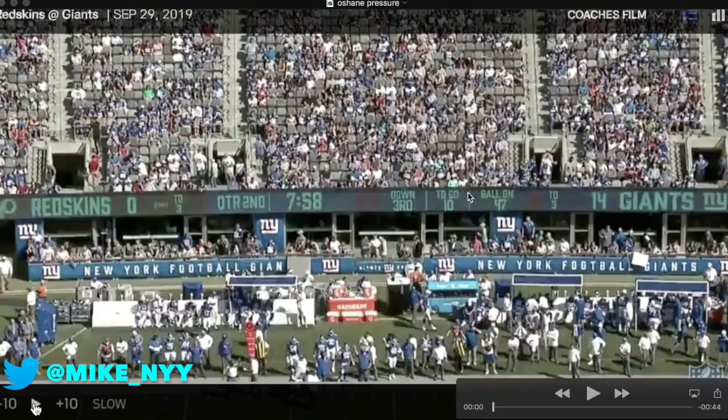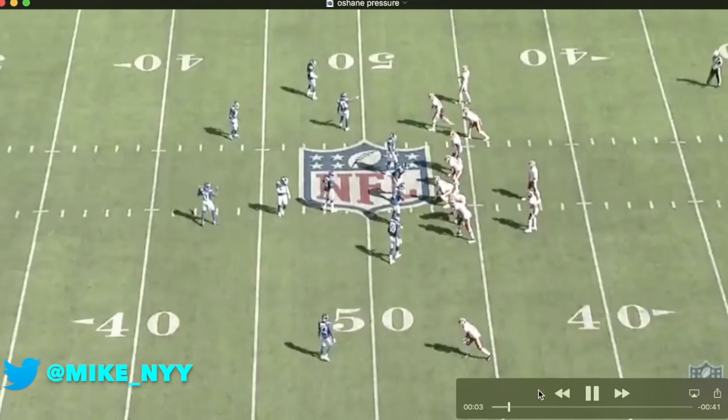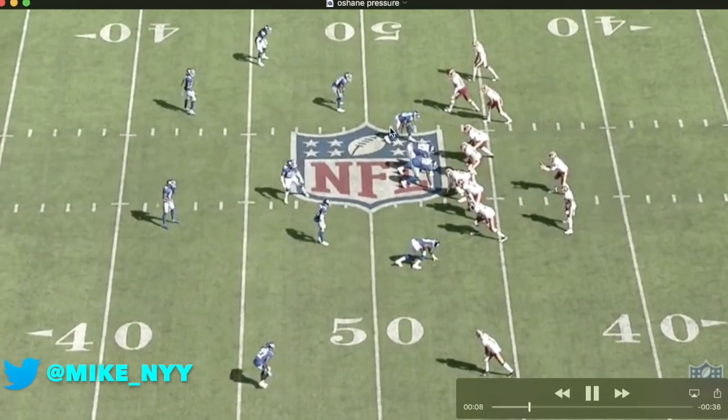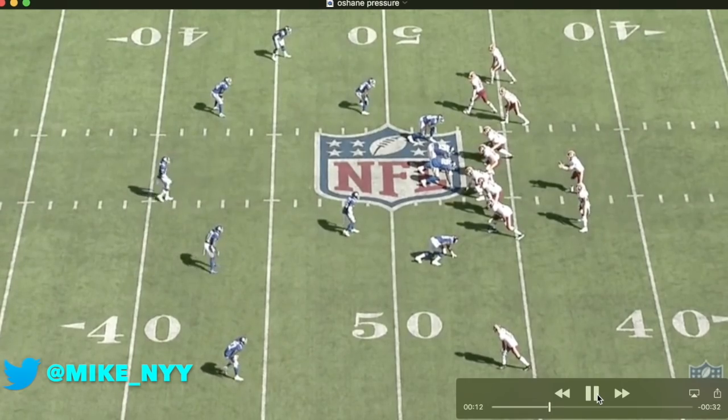They're on, I think, the Giants' 47 or their own. I mean, it's within 6 yards either way, so it's really not that far. But once they're on their own 30 or 47. So I think Oshane Ximines on the top of the screen here runs a stunt once again and has a clear path at Case Keenum. The Giants have to keep doing this.